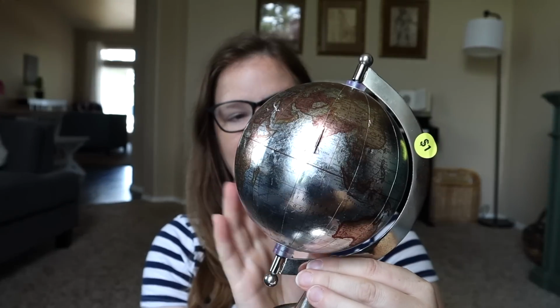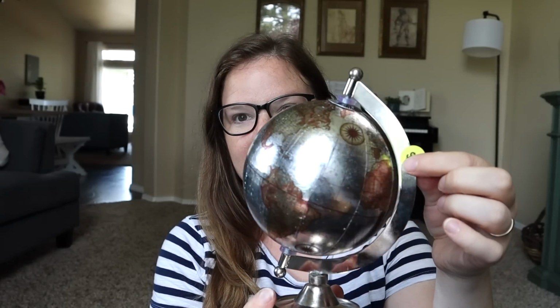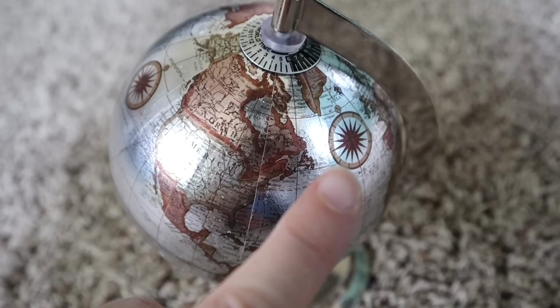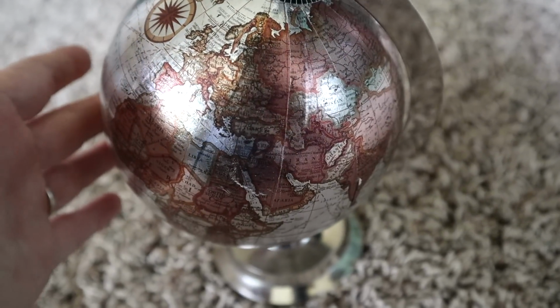This fun little globe was my daughter's find. She got this for her bedroom. It was just $1. She's decorating a lot with silver and gold and stars and things like that, so I thought this would be perfect for her room.